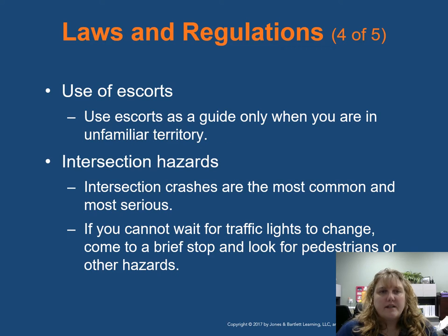If you are in a situation where you have an escort, you can use that escort if you're in a territory that you are unfamiliar with, but on daily transports in your area, it is not advisable. Escorts increase the amount of danger. And remember, we said intersections are the most common site of a crash and the most serious. If you cannot wait for traffic lights to change, come to a brief stop. Remember, you're stopping and you're looking for pedestrians and other hazards, and you want to get eye contact and understand every single person in that intersection knows what you're doing.